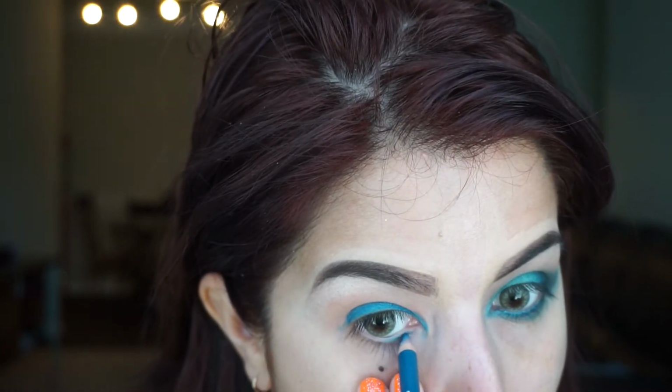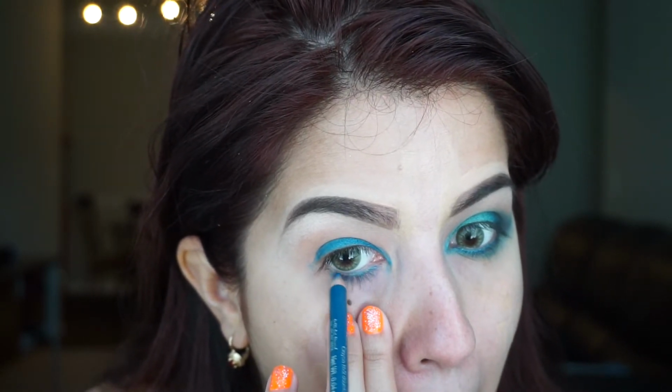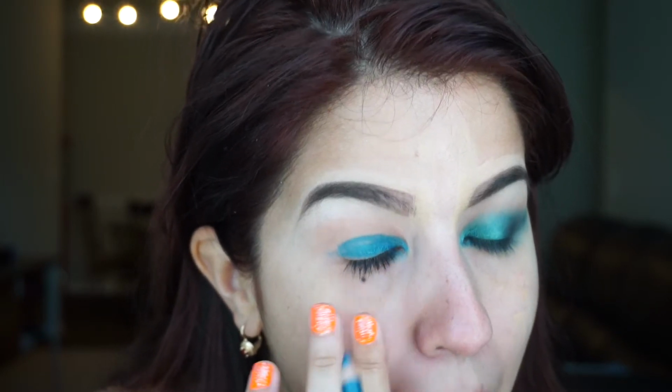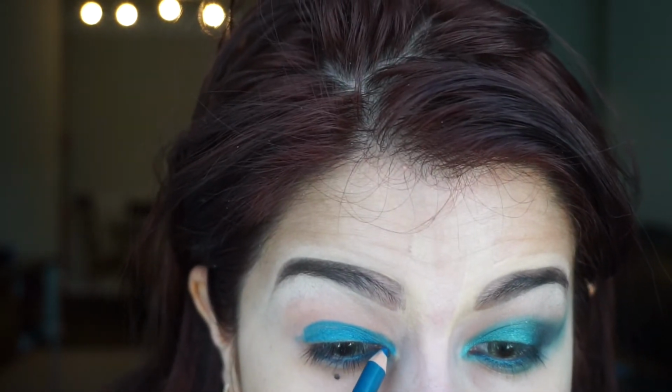So I'm pretty much taking this teal color all over my eye, because in the music video Rihanna has a nice teal kind of eye look, and that is what I'm going for, as well as I'm going to be using other shades to kind of blend this out.